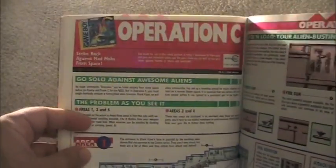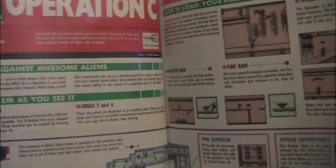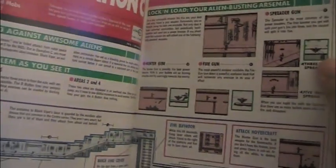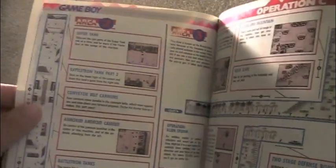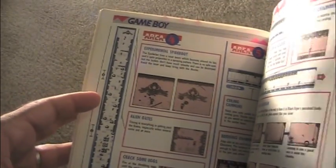Next one is Operation C. This is like a Contra. This is by Ultra, which is actually a Konami company. They kind of got around Nintendo's rules. You can only publish X number of games every year, so Ultra. But Operation C is essentially a Contra for the Game Boy, and actually a really good, really fun game. I highly recommend it for the Game Boy. I always wonder how they took screenshots of these things because it's portable, but they did.